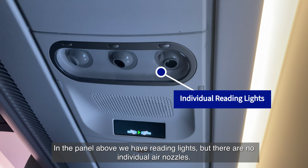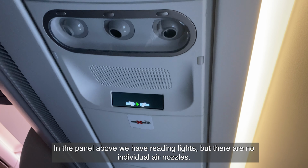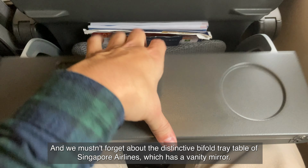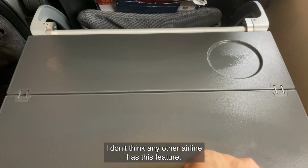In the panel above, we have reading lights, but there are no individual air nozzles. We mustn't forget about the distinctive bifold tray table of Singapore Airlines, which has an inbuilt vanity mirror. As far as I know, no other airline has this feature. If you do need to charge any devices, there's a universal power outlet that can be found between seats.